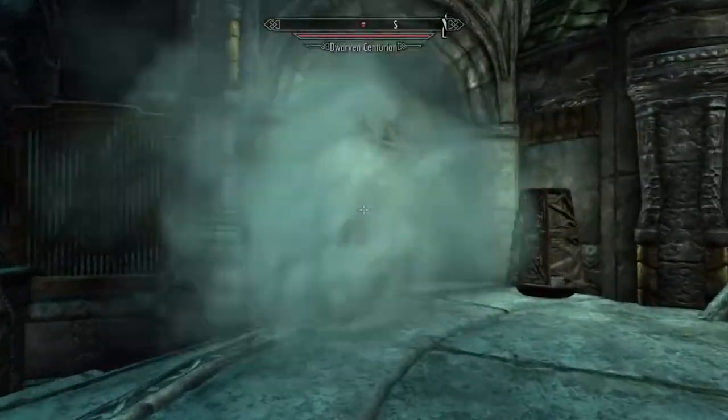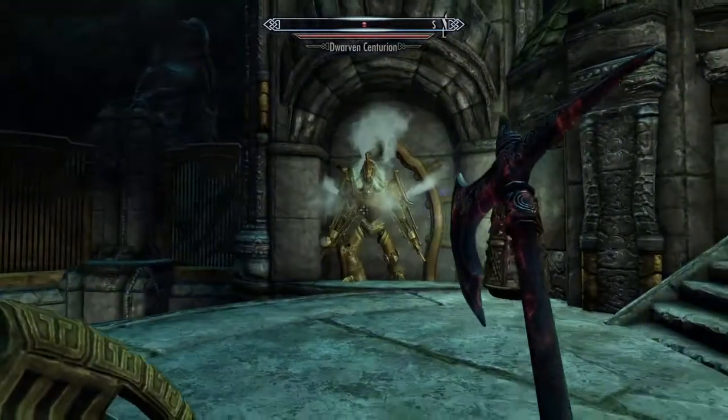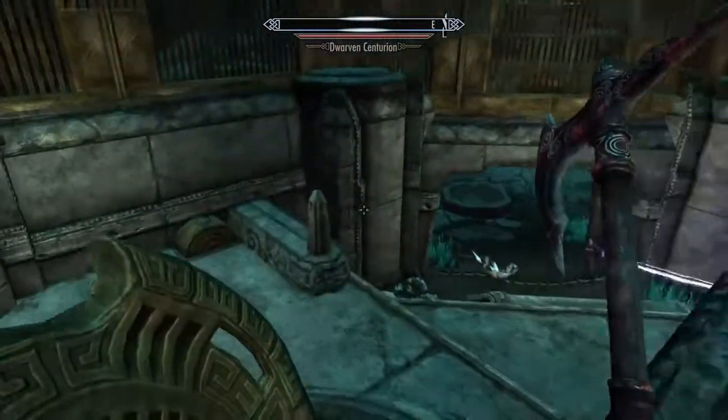Here's our dwarven centurion. Naturally, we're gonna leave the boss fight in here. Feel free to enjoy.